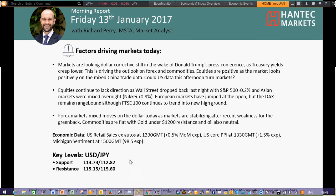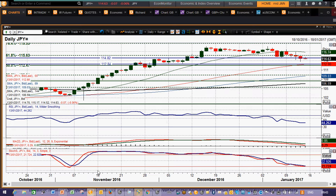I'm going to look at dollar yen, and we've got this track lower on dollar yen that continues. You've got six completed bear candles in the last seven sessions. The lone bull candle in the last seven sessions was payrolls Friday. We're still moving lower, lower highs, lower lows. Look at the momentum indicators still falling away, although you could argue the stochastics are not falling as negatively as they were previously.